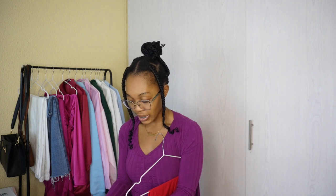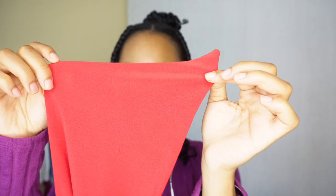So the material of this shirt over here is actually quite nice. It's a very nice material. It's a material that you'll see on formal dresses and stuff. It is also quite stretchy. It's a very, very nice material. I don't know if you guys can see the type of material that it is.